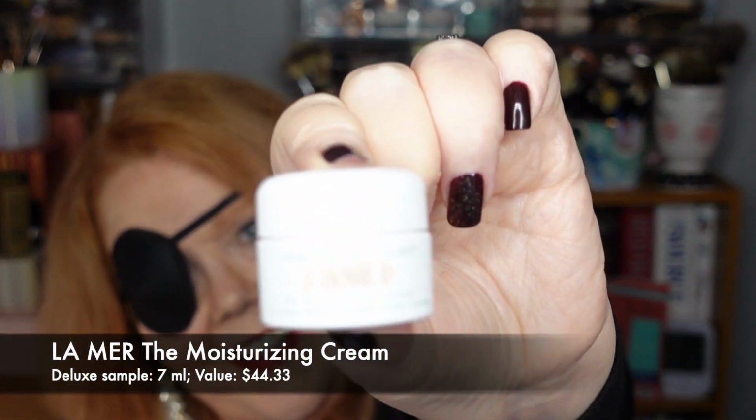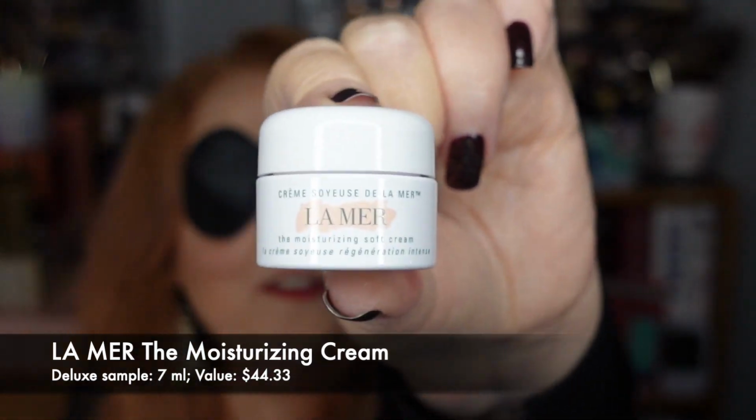So this little baby has a value of $44.33. It boggles the mind, but I have heard amazing things about the MER skincare, particularly for people who have skin issues. So the fact that we got a $44 sample in a $25 box, very excited about that.